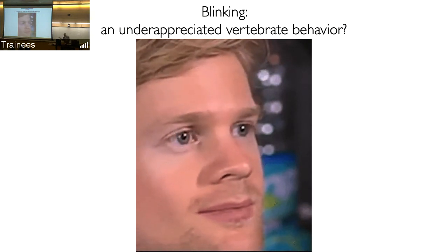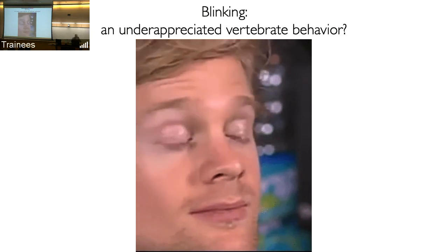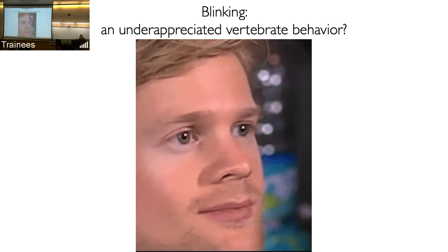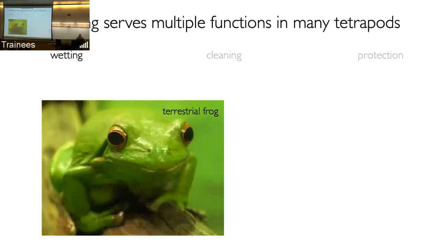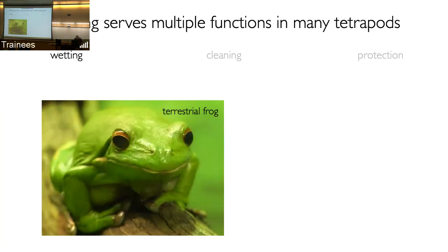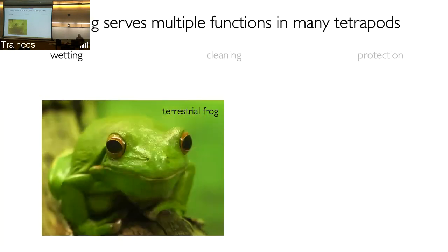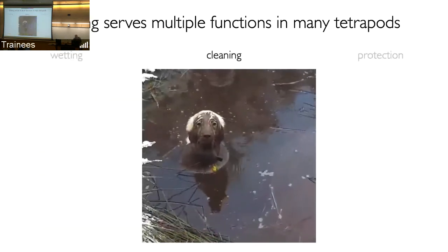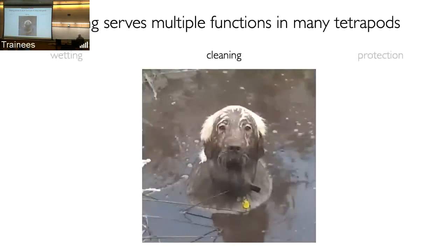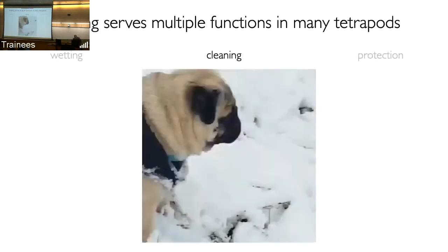If you're in that second group that are trying to hold back from blinking, stop doing that. Blinking is critical for maintaining eye health and epithelial cell function. And in many extant tetrapods, blinking serves multiple functions. One of these is eye wetting, or maintaining a film of fluid over the cornea, which is again important for epithelial cell health and oxygenation of those cells. And another is cleaning the eye of debris, which can be critical to maintain visual acuity and limit damage.